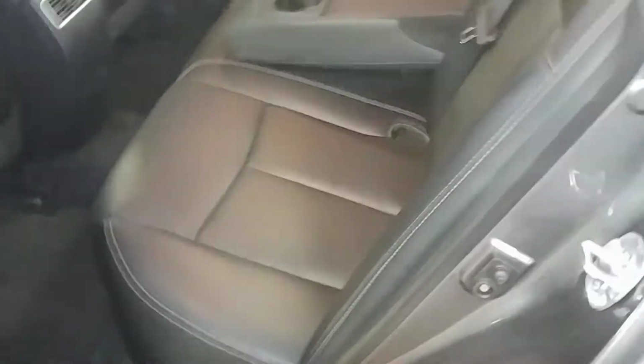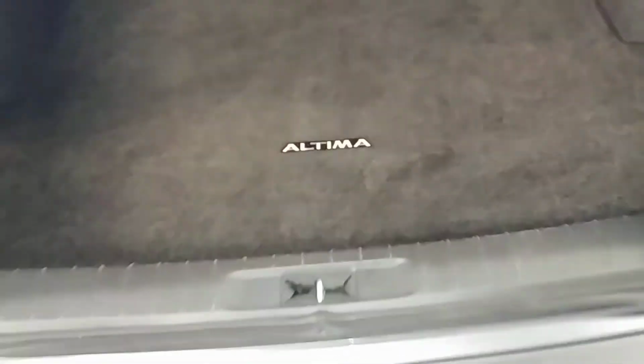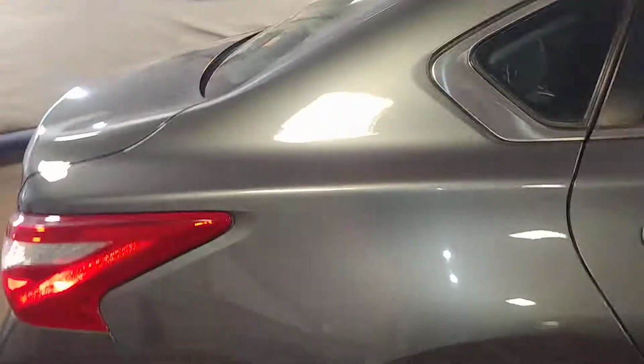No holes, no tears, no rips. Does have an armrest, cup holders, rear bumper. Looks good. Deck lid. Looks good. Is your rear trunk space and what that looks like. Pretty big and spacious. There is a spare tire here with some tools and stuff, and then owner's manual tucked away there. This quarter looks pretty good.